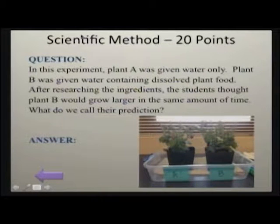Scientific method for 20. In this experiment, Plant A was given water only. Plant B was given water. Hypothesis. Hypothesis is correct.